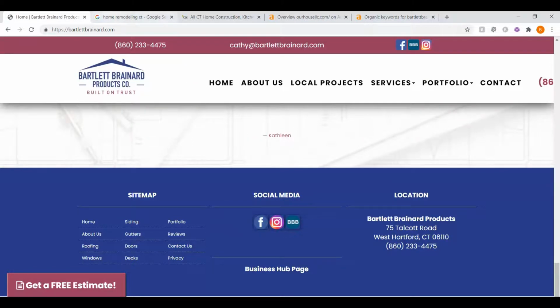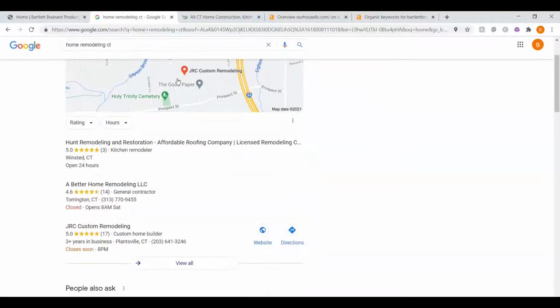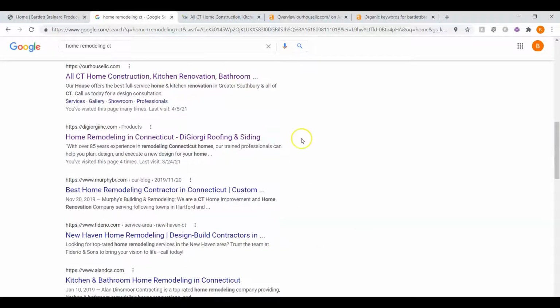If we go to a search for home remodeling CT, this is called the map pack, and the top 3 listed here are the ones that receive a lot of the work because they're super easy to find and they're listed right away. The websites listed below here, these are called the organics, and the same things apply. You want to be on the front page and ideally within those top 3 positions to drive the maximum amount of people to your website.